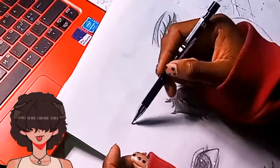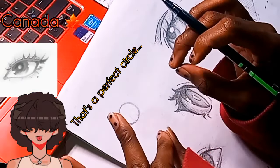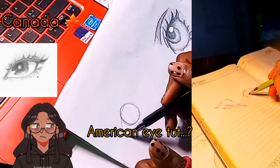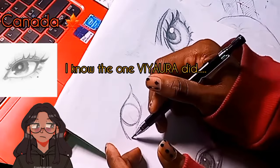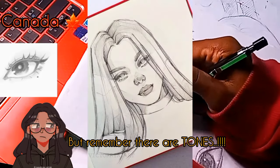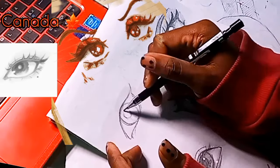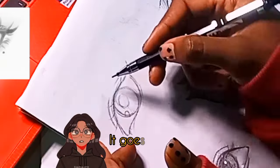America. Sincerely speaking, American and Japanese eyes are pretty popular all over the world. Recently, I've just done a tutorial on an American eye. I know that the one Viora drew is quite different from mine. But remember, there are tons of American eyes out there. America is a continent, and I chose Canada to represent America, so it goes with the artist.